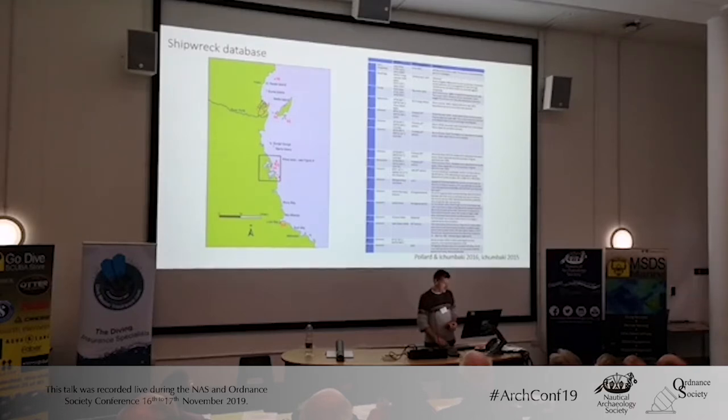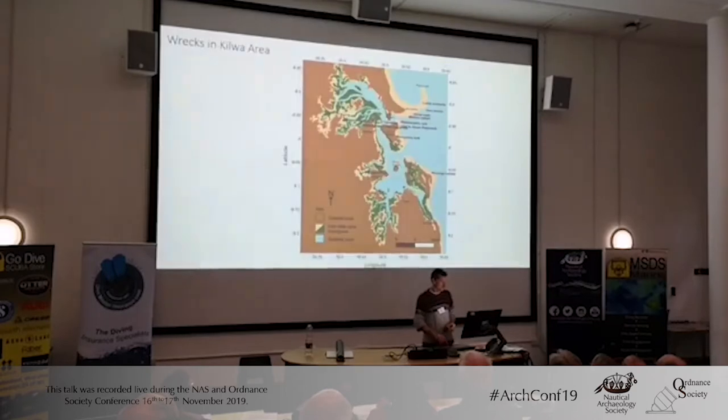I'm going to take us today down to that box area, the Kilwa Kisiwani area, where we've got a complex system of estuaries coming out through a number of islands, and we know that this is an important place to go because trade coming in and out of the Kilwa Kisiwani port areas was very, very important. So it's a place that we would expect to find a lot of information, and this was the starting point for all of that.